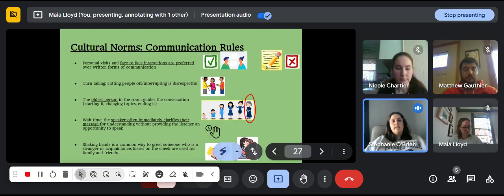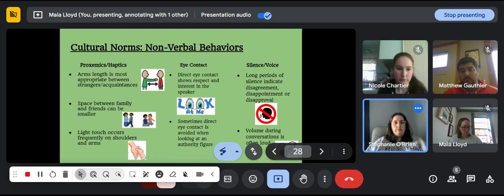In terms of wait time, the speaker often immediately clarifies the message rather than waiting to see if their message was understood first. So they will continue to try to explain or re-explain something without knowing if you actually understood what they're saying. Shaking hands is a common way to greet someone who's a stranger or an acquaintance, which is similar to here, but kisses on the cheek are often used for family and friends.